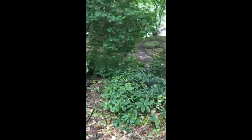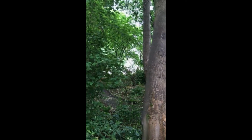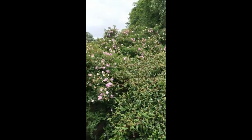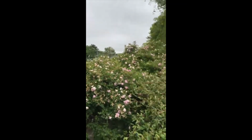And I'll just leave you with a view of the house through the trees almost, and we'll take you on a tour of other parts of the garden in a second. In the back garden behind the house, and here's a fantastic old rose hedge as we look up towards Saline Hill.